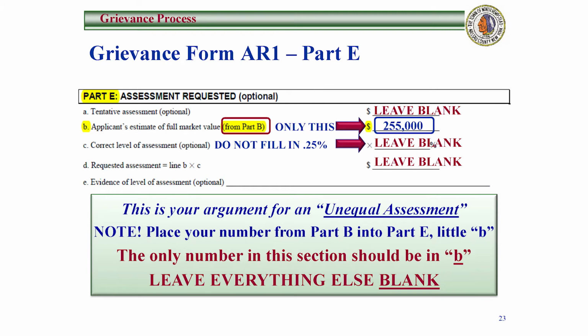You want to be in the same boat as the attorneys and the property tax reduction consultants regarding this negotiation in the level of assessment. So in order to do this correctly, the right way, on your grievance application, when you get to this part, you simply are leaving out most of it. It's broken down to little a, b, c, d, and e. What you have to do is just fill in little b.